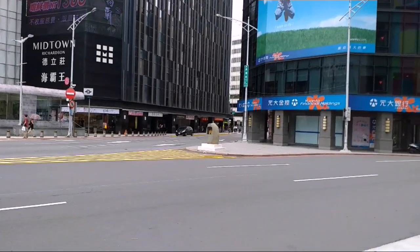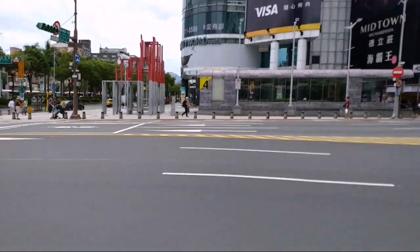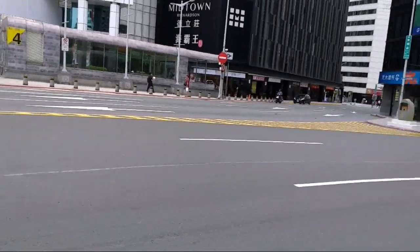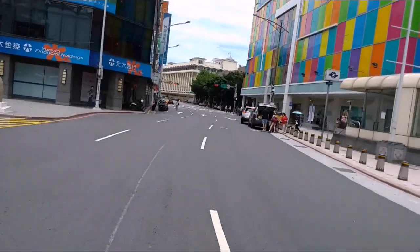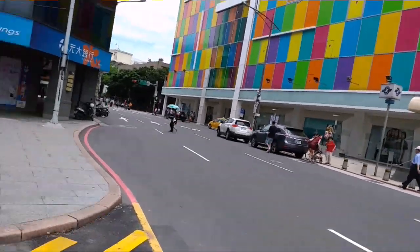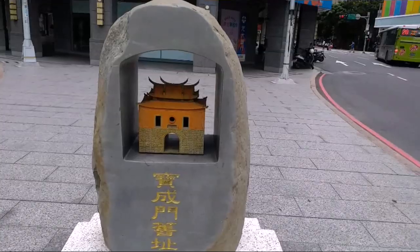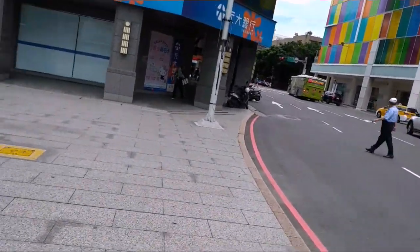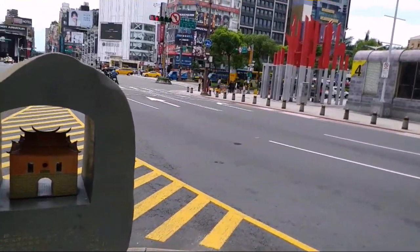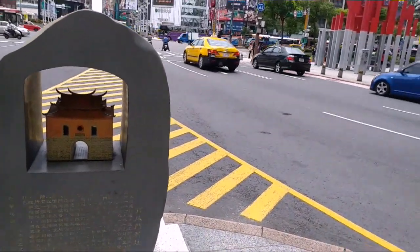And this Western Gate, the other name was Baocheng Gate. This was built in the Qing Dynasty, the last time. Then it was destroyed by the Japanese colonial government because they were redoing the nearby road and the street, the replanting, so they destroyed the Baocheng Gate.